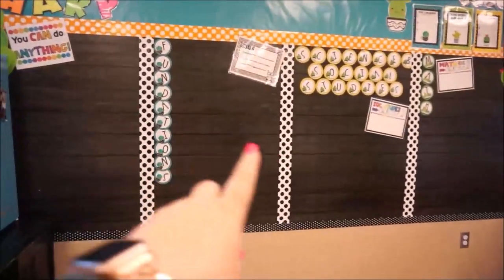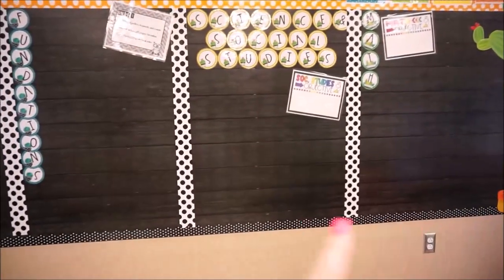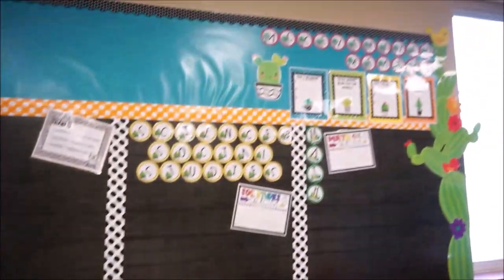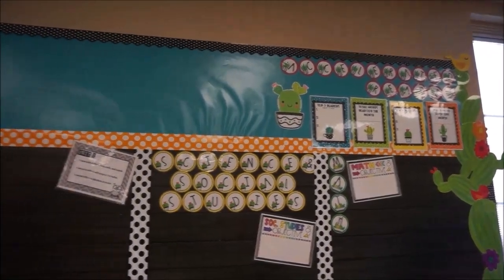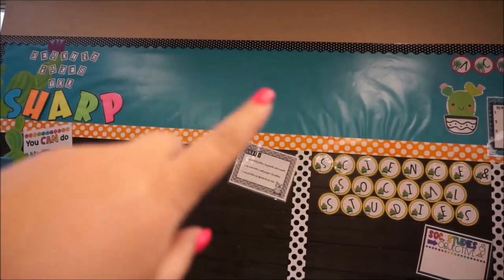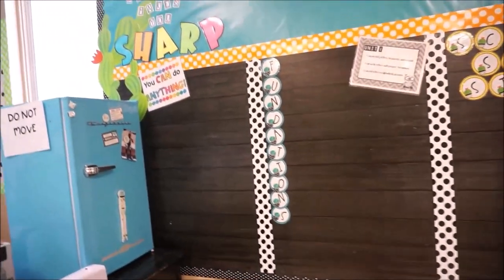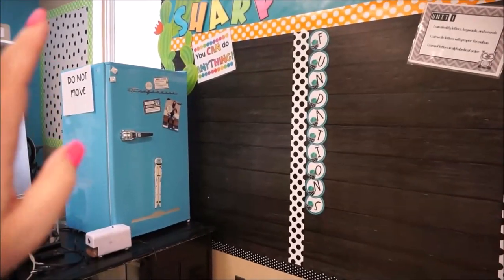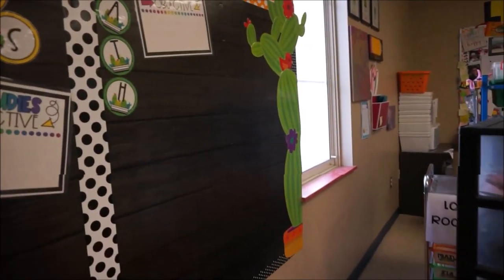For my bulletin boards that I did last time, I don't know if I said in my last video, my library is gonna go along here this time. My Accelerated Reader, I'll put all of our monthly stats there. And then Reading Makes You Sharp. And then I have two other posters that are at home that I need to bring back in. Obviously my refrigerator will not go there. It's up right now because they still need to come in and wax the floors. But that is my room right now.